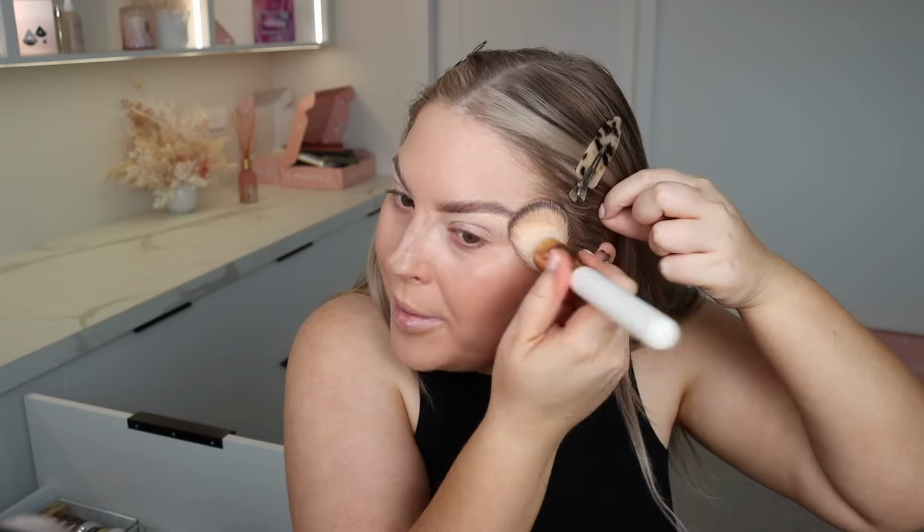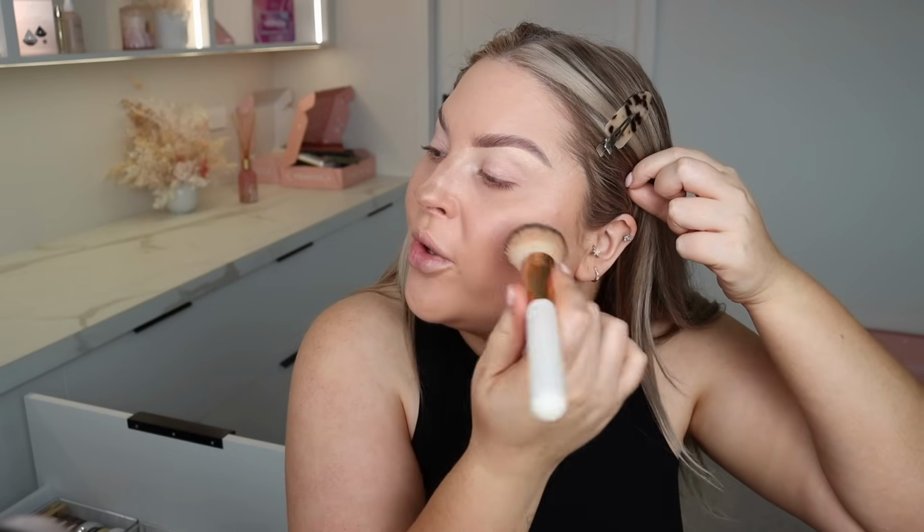Very creamy, applies so easy. I'm gonna go ahead with the brush that I use for my foundation. Oh, I've got hair everywhere. Blends out so good. Looks like skin. Kind of like dabbing and then buffing, and it's blending out, oh, these freaking baby hairs. It's blending out so good.